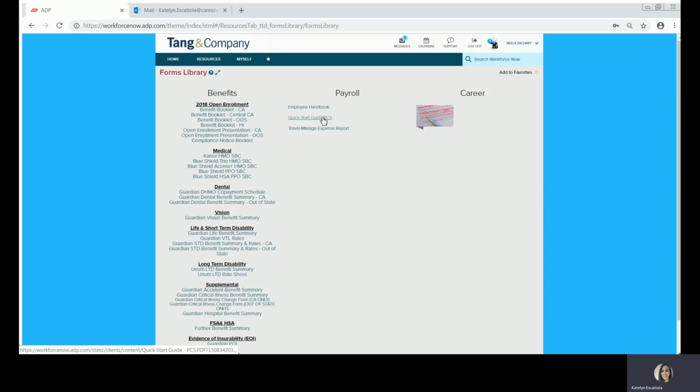Under payroll, we have the employee handbook. We have a quick start guide to PCS. PCS is our 401k provider. We also have our travel mile expense report. So if you are trying to get reimbursed for out-of-pocket expenses, this is the report that will need to be completed and sent over to our travel expense accounts payable for reimbursement.